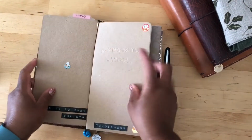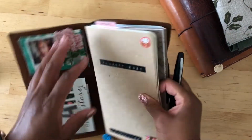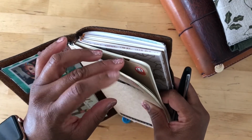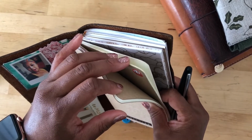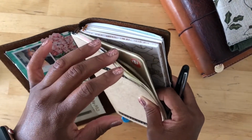In here I have a couple inserts. I have these inserts from Inkpressions. They are the thin Tomoe River paper inserts. They don't take up a lot of space at all. I have 2 of them in here because I was like, I'm gonna run out of paper. I usually make my own inserts, and different times during the year I'm like, oh, I want some nicer paper to write on, so I'll buy a couple inserts that someone else has made, and it'll be Tomoe River paper.